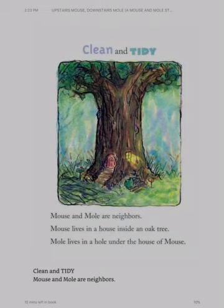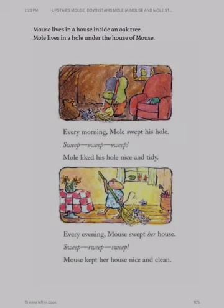Mouse and Mole are neighbors. Mouse lives in a house inside an oak tree. Mole lives in a hole under the house of Mouse. Every morning, Mole sweeps his hole. Sweep, sweep, sweep. Mole likes his hole nice and tidy. Every evening, Mouse sweeps her house. Sweep, sweep, sweep. Mouse kept her house nice and clean.